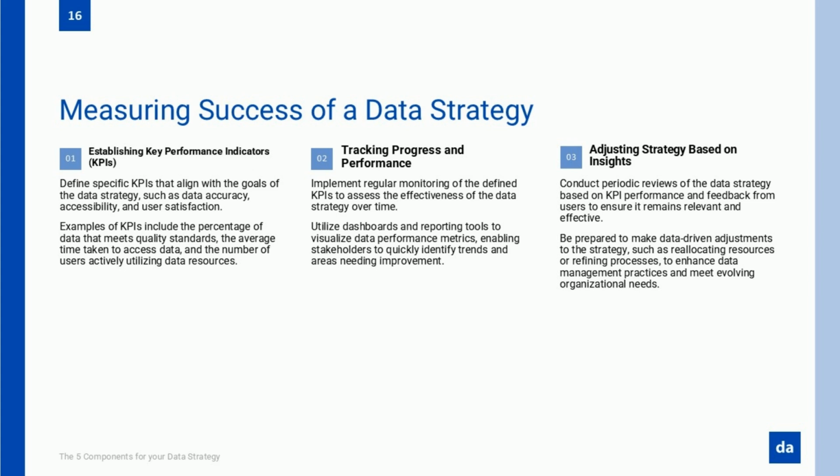Your process is like Starfleet's Prime Directive. It provides clear, consistent rules that guide how your team interacts with data. It includes everything from how data is collected and stored to how it's analyzed and shared. But here's the kicker. Just like Captain Kirk often bent the Prime Directive to save the day, your processes need flexibility too. A rigid strategy won't adapt to changing needs or unexpected challenges. Strike a balance between structure and agility to keep your data operations running smoothly.